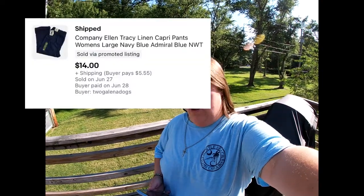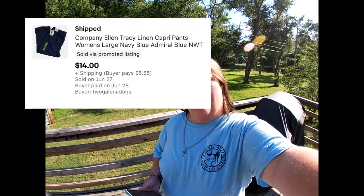All right, the next item up is a pair of women's pants. These were Company by Ellen Tracy. They were brand new with tags. It's one of the reasons I picked them up. Once again, picked them up at probably a thrift store, maybe paid 50 cents to a dollar for them, somewhere around there. It's usually what I like to keep my clothing costs at, unless it's maybe something that can sell for a little bit more, I might pay up for it.